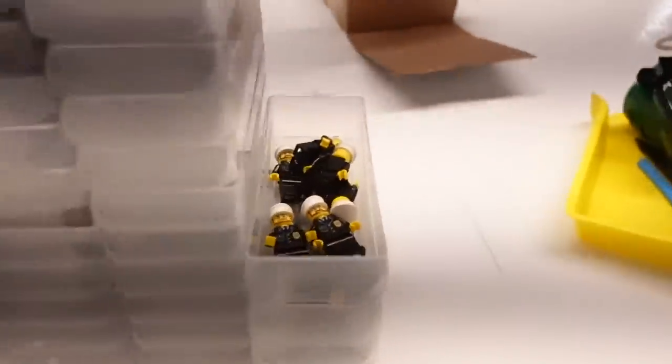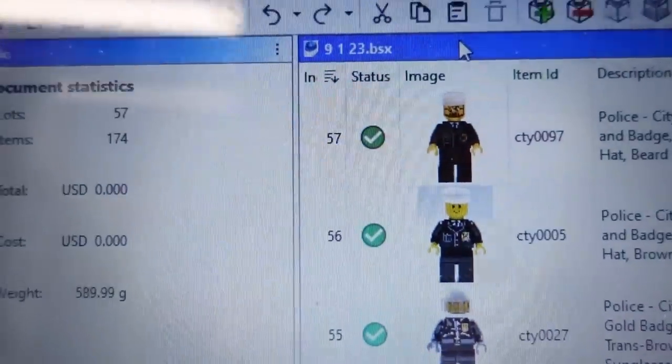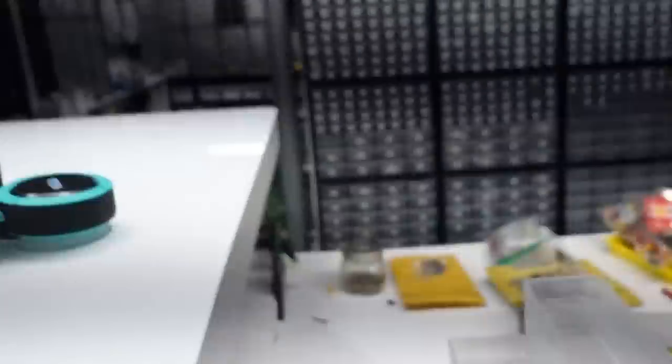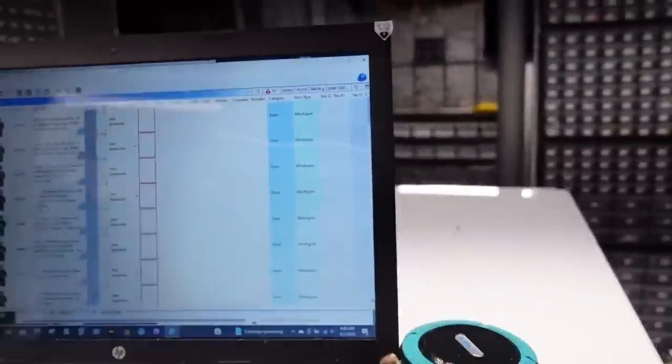I do have a little one in my arms right now, but what I do is I just click on the indexed button to go to the last one he did, and it should be the top one, which it is, so I just work my way backward through what he did. That bottom one should be the first one he did, and then I just rearrange it. So anyway, let's get this done. It says 174 minifigs, 57 lots. See how long it takes.